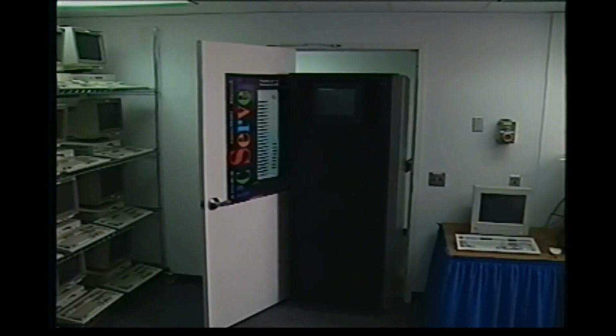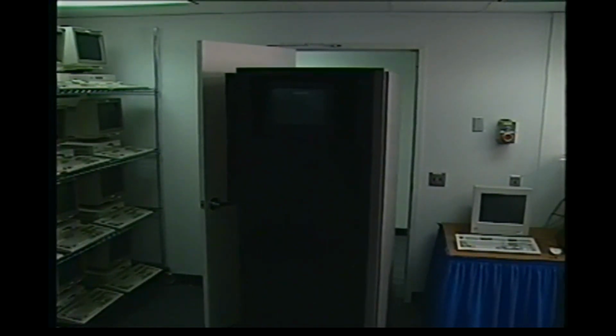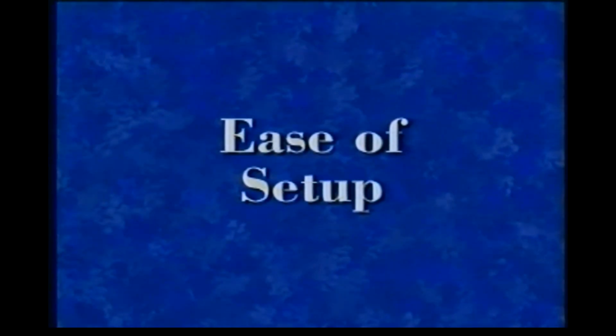The IBM PC Server Rack 24-inch enclosure is 76 inches high and 30 inches wide. It fits easily through a standard 80-inch high doorway, unlike some of our competitors. Ready to set up the rack? It's easy. IBM provides more than just an empty shell. Everything is factory installed. Let's take a look.